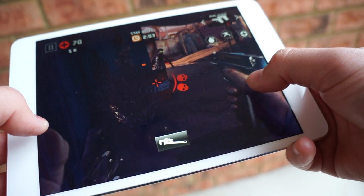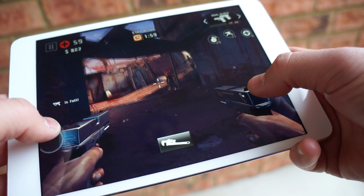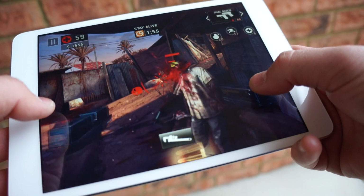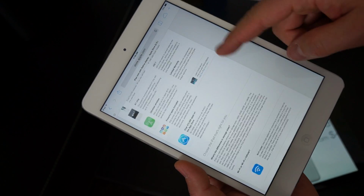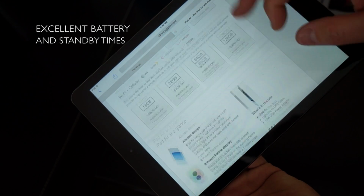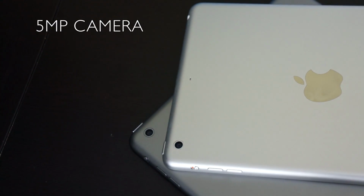Between the two, I don't really think you have to worry about longevity of these tablets. The battery life, I found them to be pretty equal. I was able to use these for 2 days on moderate use or maybe even more, but definitely a full day's use no matter what you're doing. So if you're browsing the web, watching YouTube or whatever it is, it's definitely got the battery for it.